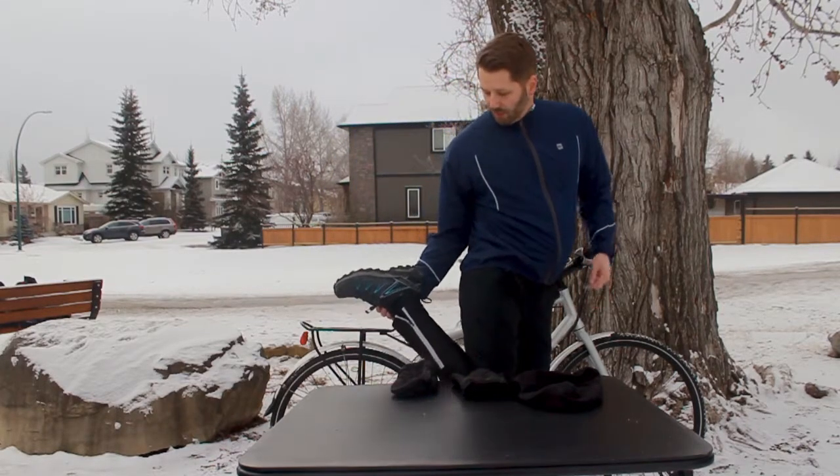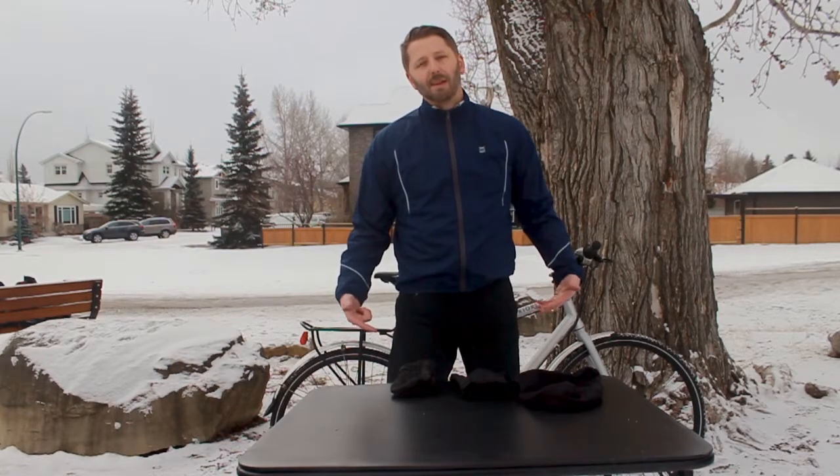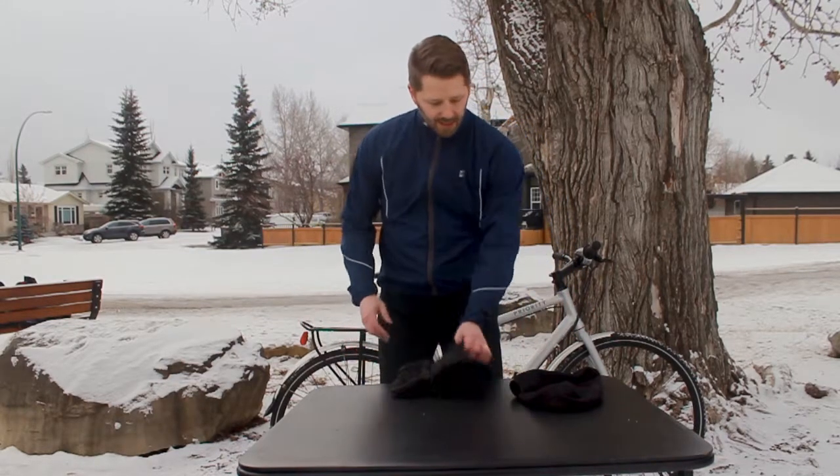And the last bit, warm socks and some different kind of shoes. I've got some, they're basically winter hiking boots. They're waterproof, they're warm, keep the feet warm. So they're really good for this kind of thing.